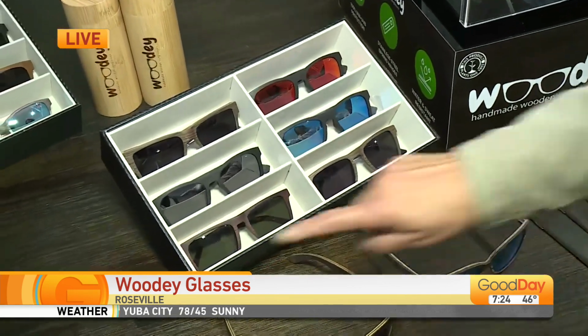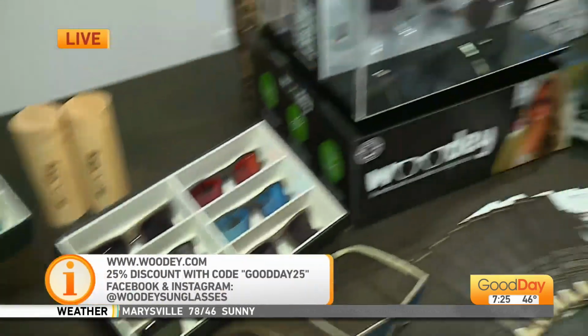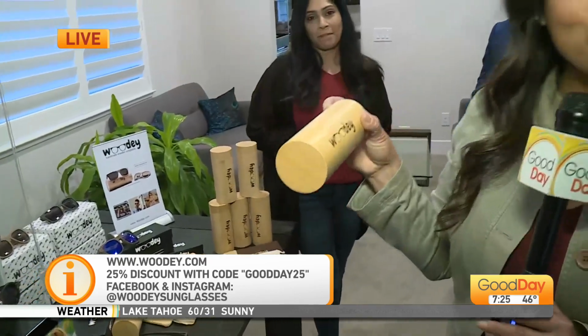Okay, you guys, I think these might be my favorite because I love the red. But can we also talk about the darling container that they come in? Look at this little container. It floats on water, so if you're at the pool or at the beach. But the other cool thing, these two are brilliant. It fits perfectly into the cup holder in your car. You will never lose them. You know where they're at. You don't have to search your whole car looking for your glasses. They'll be right there.